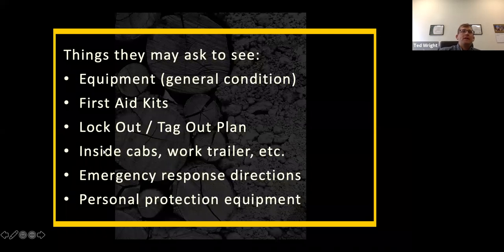They'll probably want to look inside the cabs and any work trailers, maybe the back of the pickup, to see if there are chemicals laying around, and the general tidiness of the cabs and the trailers. If something is messy and things are all out of place, it's a sign that maybe other things aren't in place as well. So have everything tidy, cleaned up, put away, and be ready. This should probably take place the day before, or a couple of days before. Make sure all your safety gear is available.